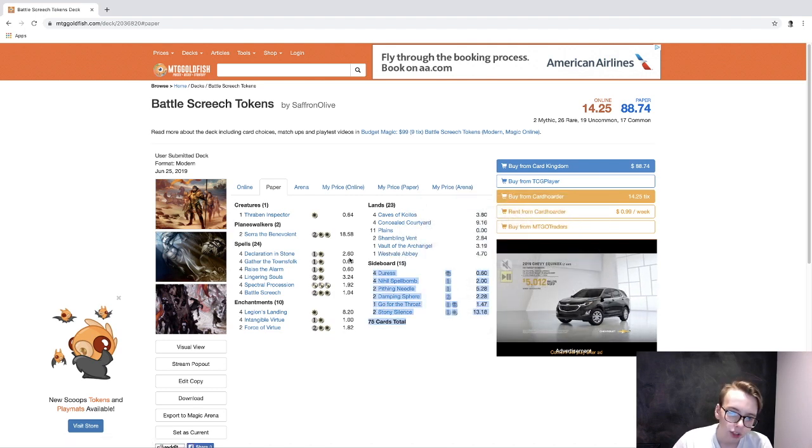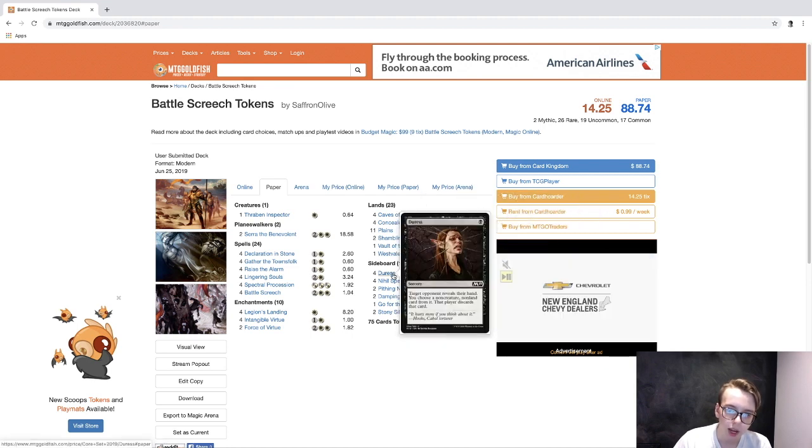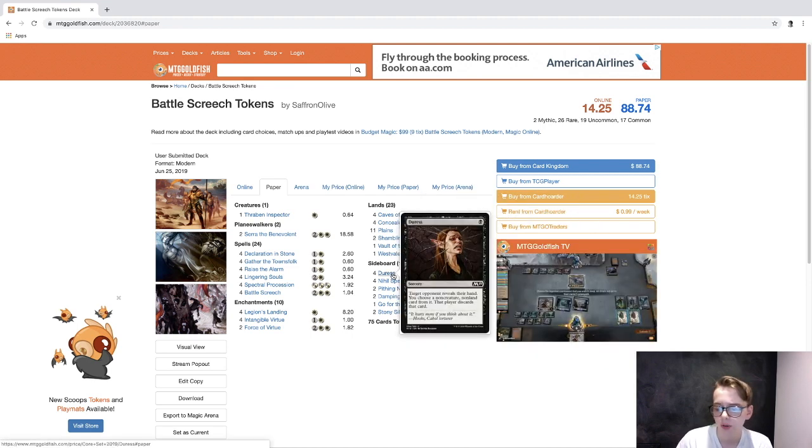Very powerful. Sideboard, we have 15 cards. That is it for our main board. Going on to the sideboard here, we have 4 Duress. Great card for a cheap hand removal spell. 1 black sorcery. Target opponent reveals their hand. You choose a non-creature, non-land card from it. That player discards that card.